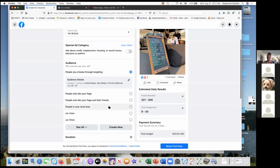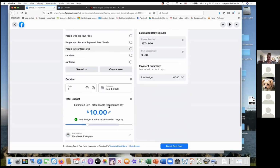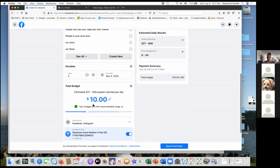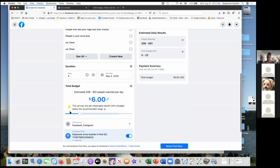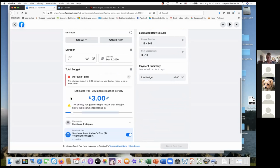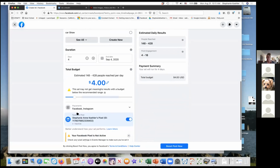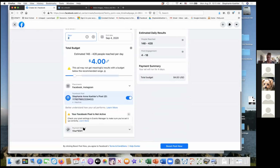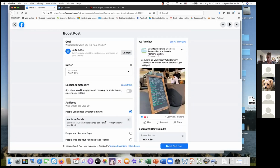So you can choose your audience for your boost, and then you pick your duration. How many days do you want it to run? And then this is your budget per day. I'm telling you, you can do $3 a day, and it will tell you if it's too low. See how it says it's a pretty small budget, you're probably not going to reach your goals. So you can say, okay, $4 a day for so many days. And then your payment information will be in there. And then you just hit boost.